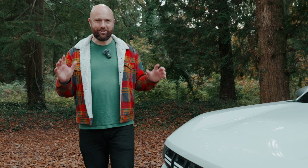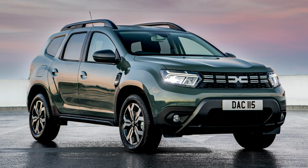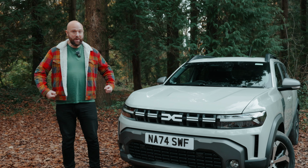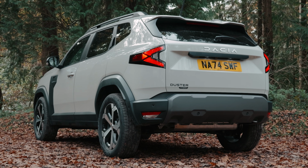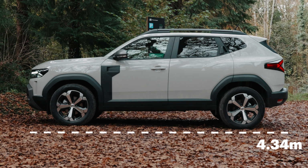In terms of its looks, I think the new Duster looks absolutely fantastic. It makes the old one look really, really dated. But this still looks beefy, it still looks butch, and it still looks nice and jacked up. But despite being on a new platform, it hasn't actually got any bigger. It's still 4.34 meters long.